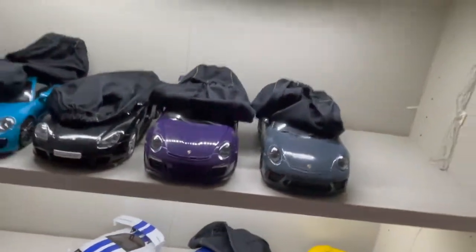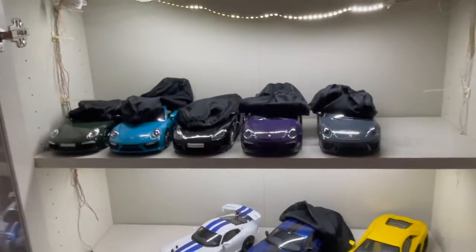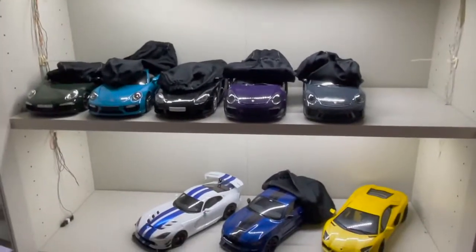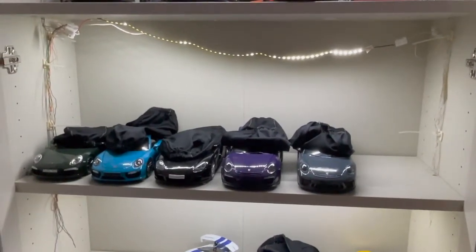For next year, 2021, the GT3 Touring and the 959. Other than that, that's all to say for the Porsche corner. But yeah, that's all to say for this side.